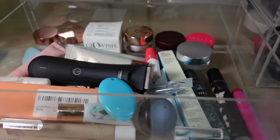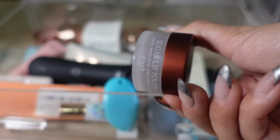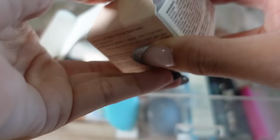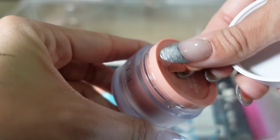These are my pimple patches. Another product I really don't use is this from R.E.M., but I don't know, maybe I'll put it up here and try it. I'm gonna get rid of this. I'm actually gonna put this away. This is a blurring primer, but look how weird it is, guys. Deep sealed for freshness. Look at that primer. What the heck? What the heck is that?